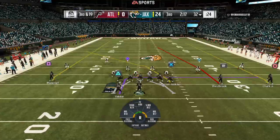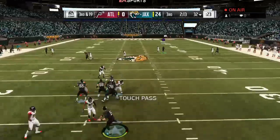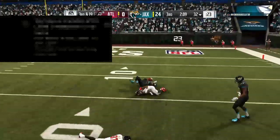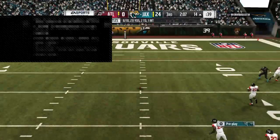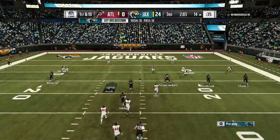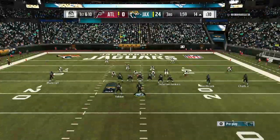Spread left. On third and long, it's Bortles. He's going to air one out. It's caught inside the 25. And he takes this thing way down into Atlanta territory. It's a big play. Bortles to Westbrook. 53 yards.